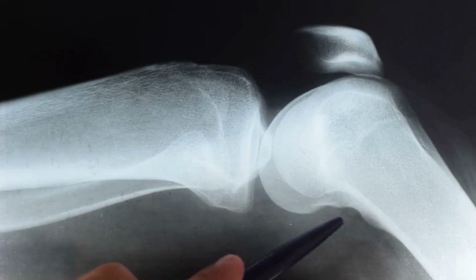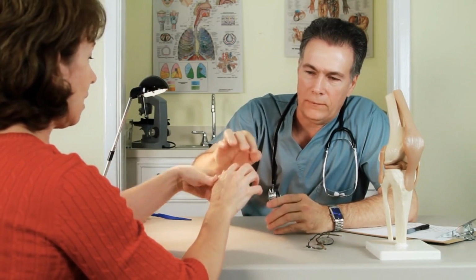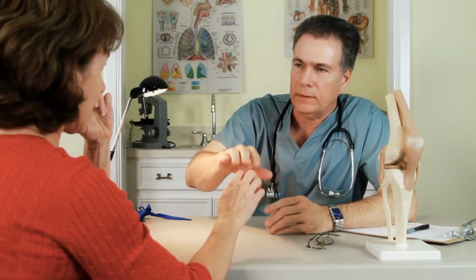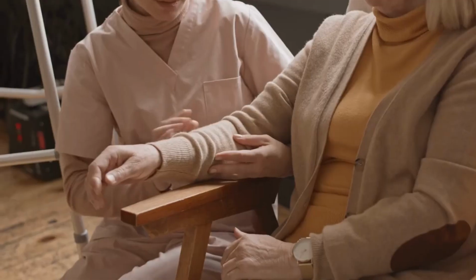These medications for arthritis have diverse functions that range from alleviating pain and reducing inflammation to influencing the progression of the disease itself. While they are important tools in managing arthritis, it is crucial to understand that medication alone is not the sole solution. It is just one piece of the puzzle.